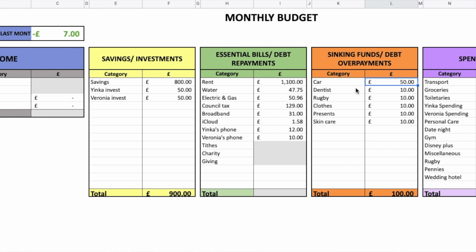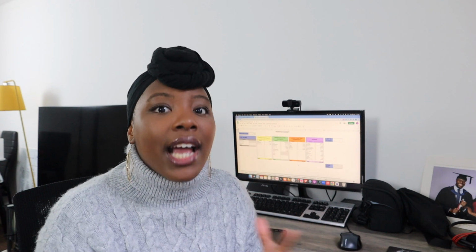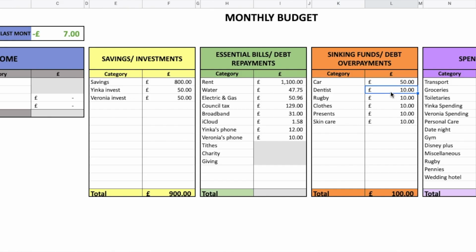Then we've got the dentist. So we go to the dentist at least twice a year, and so we add £10 into a pot for that, so that when we're ready to go to the dentist, which I think is April time if I remember correctly, we will then have money set aside ready to be used for the dentist. We've also got my husband's rugby registration, so he also has to pay for his own registration, and that's another £10 that we set aside for that. And then we've also got a pot for clothes, and that's £10 at the moment.